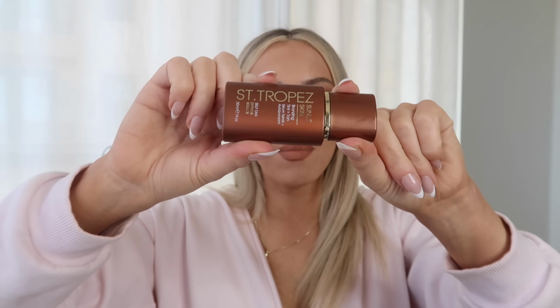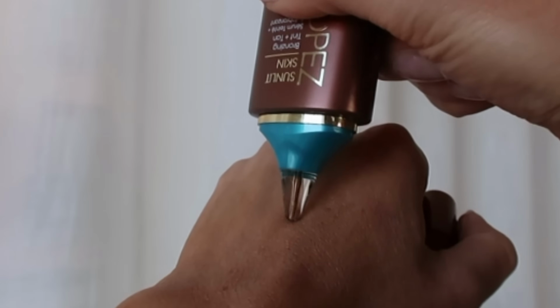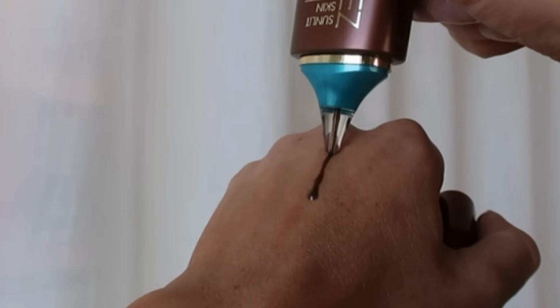Saint Tropez came out with these bronzing express tan drops. The applicator is so satisfying. So see how it has a little bit of a tint to it? The other face spray that they have was almost too yellowy on my skin. This has a way better undertone to it. So in an hour, it's supposed to give you a medium tan, and then I think in 3 hours it builds up to the full tan.